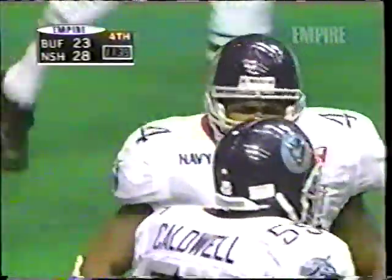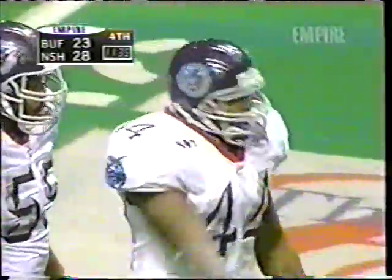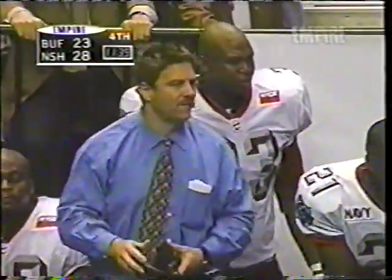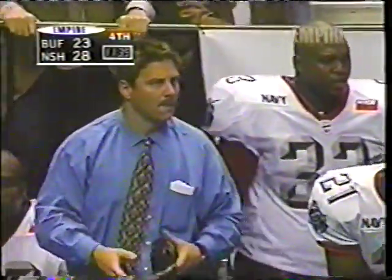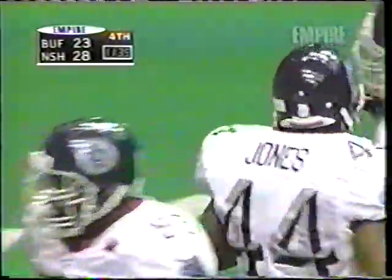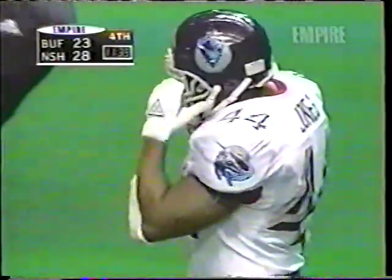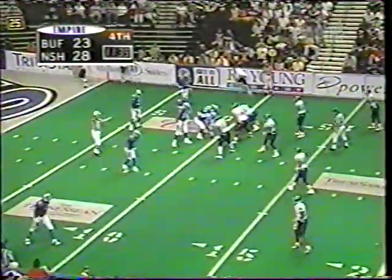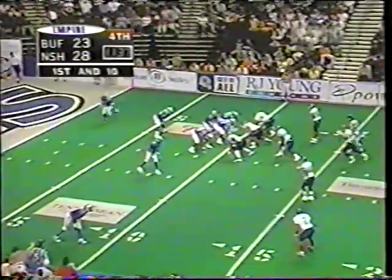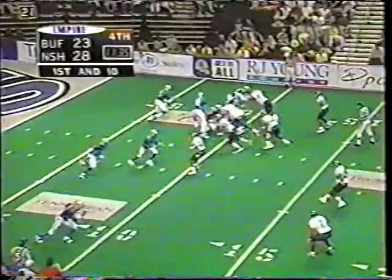That is exactly what the Buffalo Destroyers did not need, and exactly the tonic that the Nashville Cats needed to get them back on track. They have struggled here in this series to get something going, and that's just the tonic they need, an automatic first down on their 10-yard line, and that is not what the Destroyers need, and that's exactly why the Destroyers trail in this game, is mistakes like that. Penalties have killed Buffalo in tonight's contest.